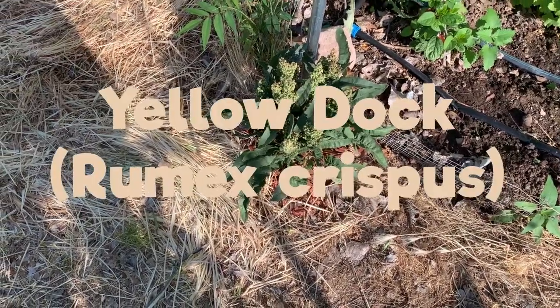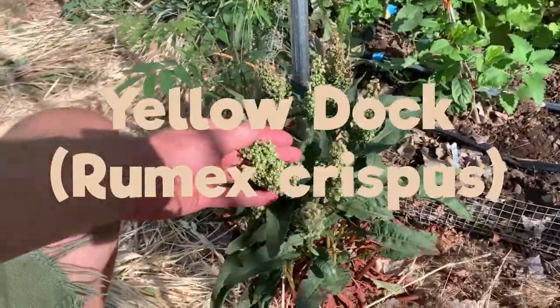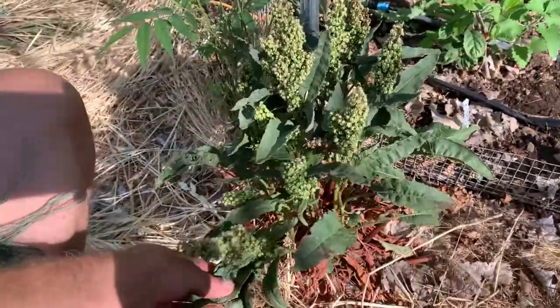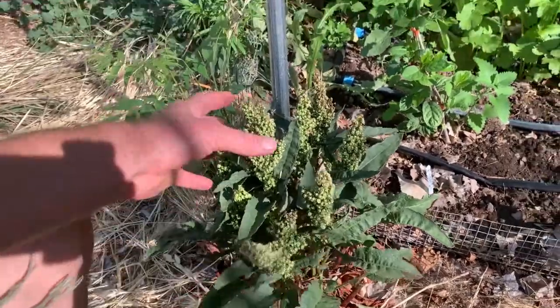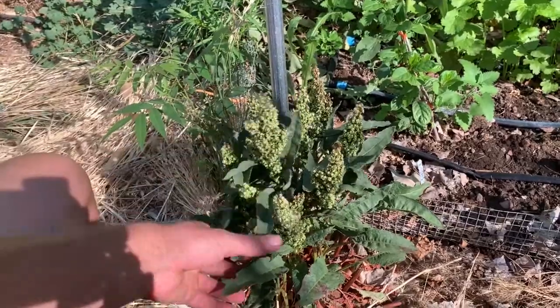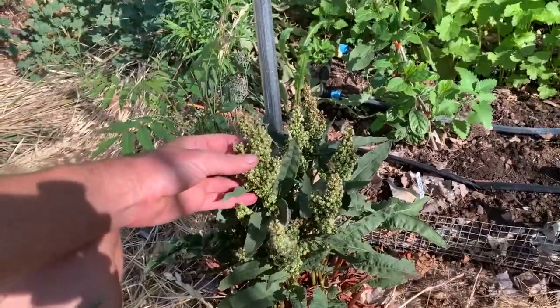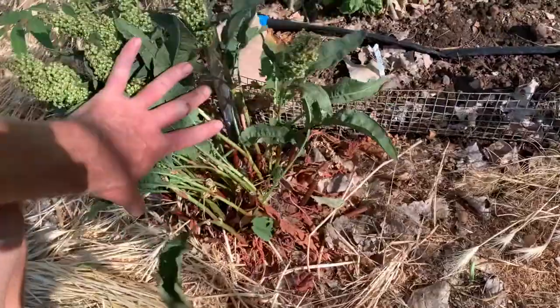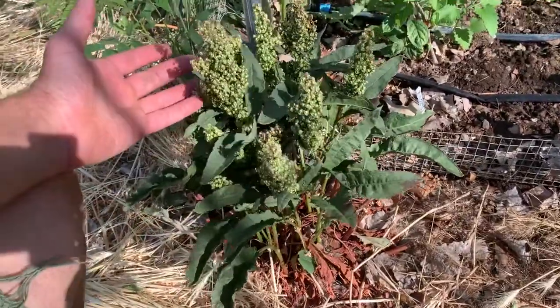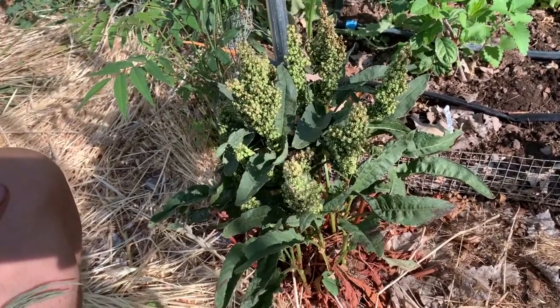Here is yellow dock, Rumex crispus. This is a very common weed in gardens. This is also edible and medicinal. It also is high in oxalic acid, and so you do want to be careful about eating too many of the leaves. You need to cook them. The flowering heads like this can also be made into a tea. The root is definitely a very medicinal part too. It's a valuable plant, and I leave it for that reason.